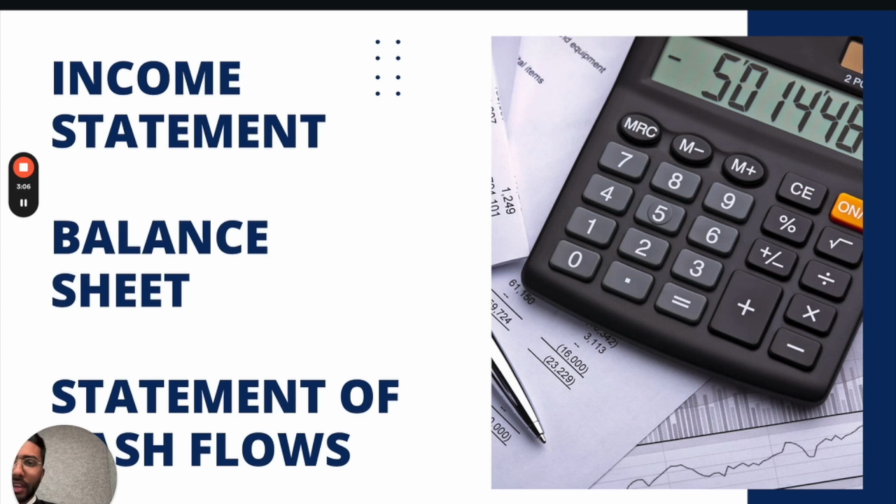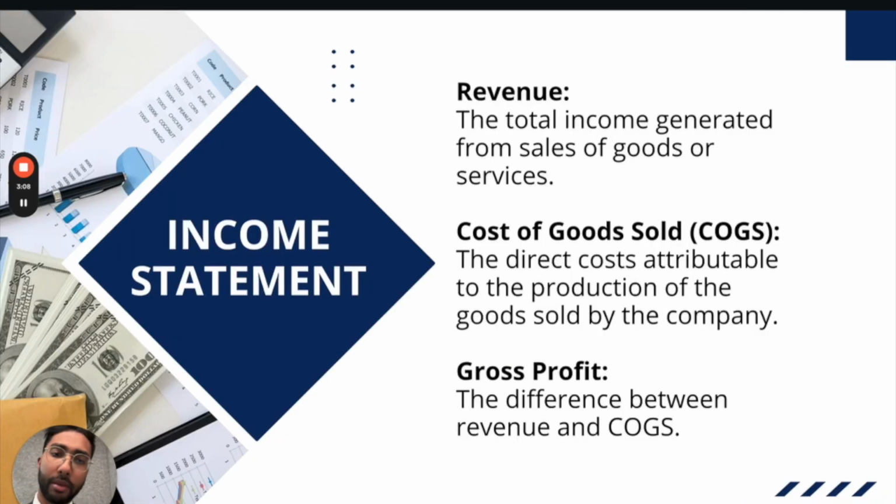So first up is the income statement. We've got a couple different line items in the income statement. First one is revenue. This is essentially the total income generated from sales of goods or service. Very simple. Cost of goods sold is the direct cost attributable to the production of the goods sold by the company. So this includes the cost of the materials and labor directly used to create the good. Note, it excludes indirect expenses such as distribution costs and sales force costs.